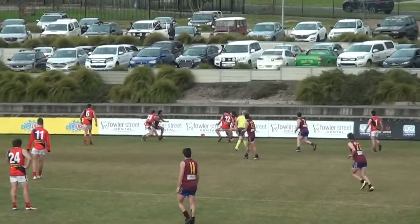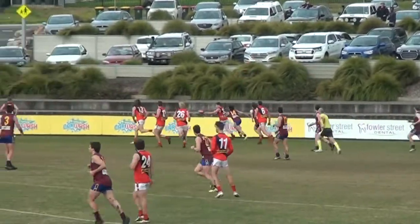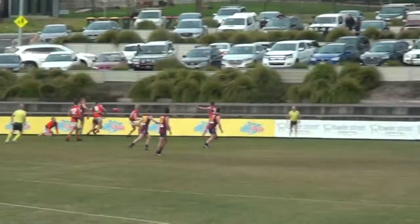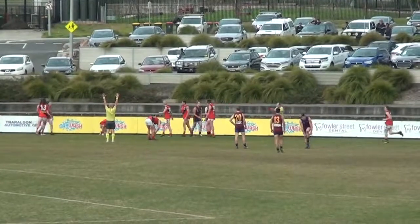Wilson kicks it into the man of the mark. Football now is still in dispute. He goes again. Brian does well with a handball out wide to the run of Waddell. Got tackled from behind. It's going to come back. Quick kick there by Coxhead. Was smothered, and there is your quarter-time siren.